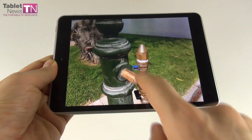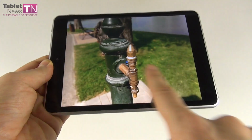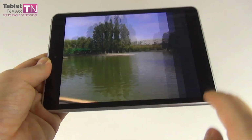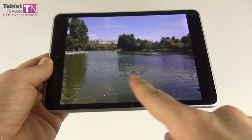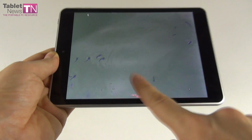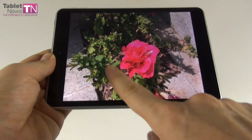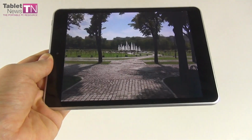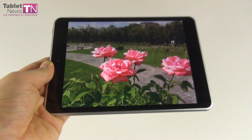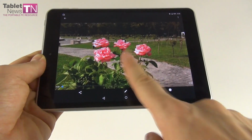More realistic colors and more close-ups with excellent texture and details, also very good colors by the way, and starting to feel a bit burned by the sun here. If you zoom in, a lot of quality loss as expected. It's a tablet after all. Burnt picture, slightly less burnt, and pictures in the shade looking fine yet again. The obligatory close-ups of flowers are here, maybe not as good looking as some other tablets, I have to say that.